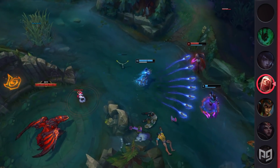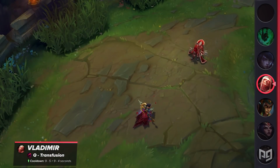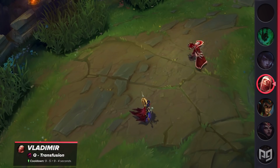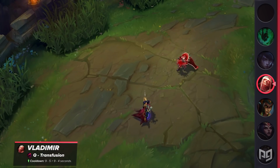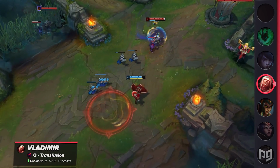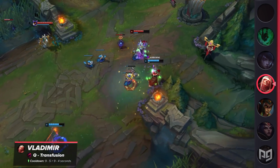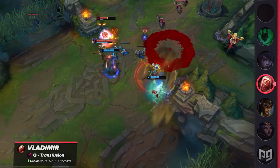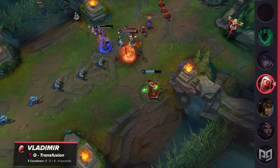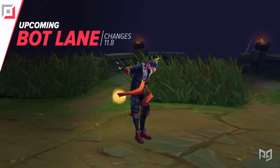Vladimir is getting a pretty big mid to late game buff as well. His Q's cooldown is being reduced from 9 to 5 seconds to 9 to 4 seconds. At level 9, when he maxes his Q, this is a pretty big buff. While a 1 second reduction isn't a big deal on abilities with long cooldowns, the difference between 5 and 4 seconds is pretty big. This is a 20% reduction, and if you throw on ability haste, Vladimir's damage output has gone up quite significantly. That wraps up the mid lane, so let's head on over to the bottom lane next.